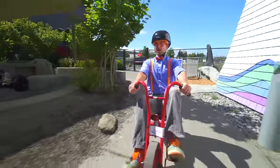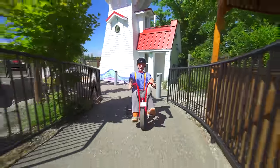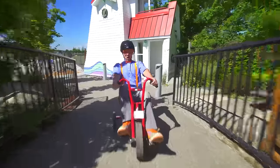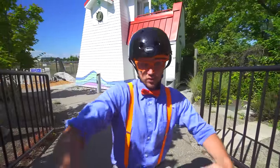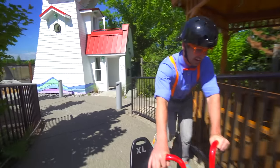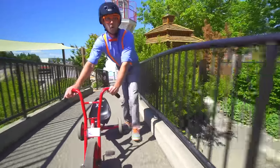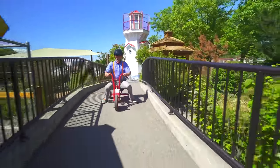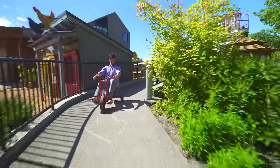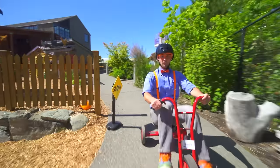We're coming up on a big hill! Here I come! I can't do it! Whoa. Sometimes in life, if you can't do something, you have to try something new, like this. Let's walk it up. That's okay. This is still fun. Oh, whoa. Here's downhill. Here I go! Whoa! Look, Ma! No hands! Whoa!